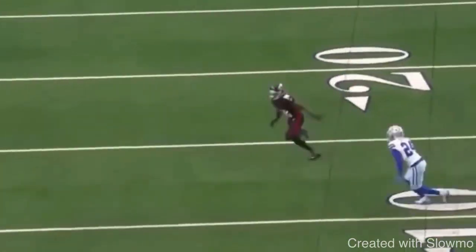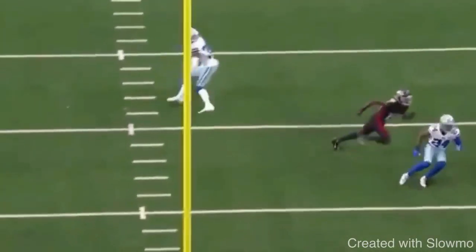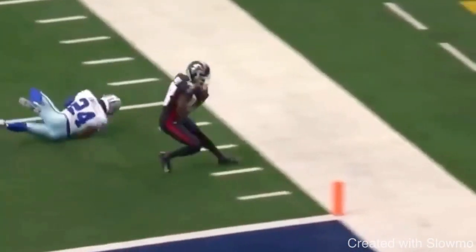So watch the thing again from Calvin Ridley one more time. Great job bursting, selling the slant, being in full stride, and then obviously using his hips to change direction. Great job selling this route against zone coverage.